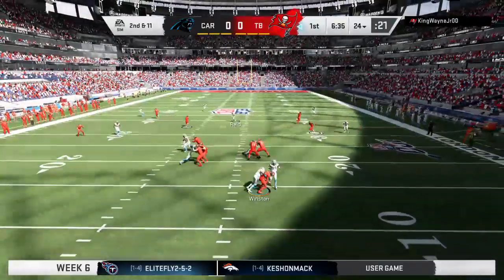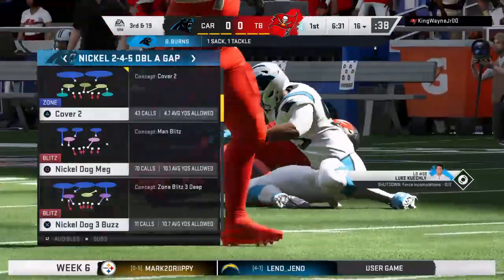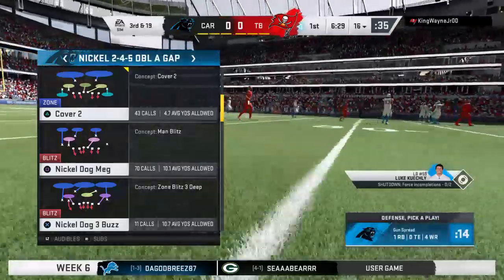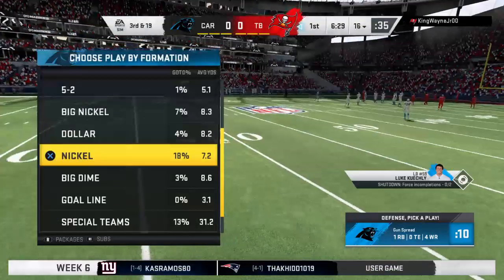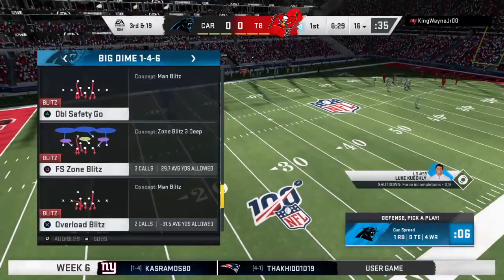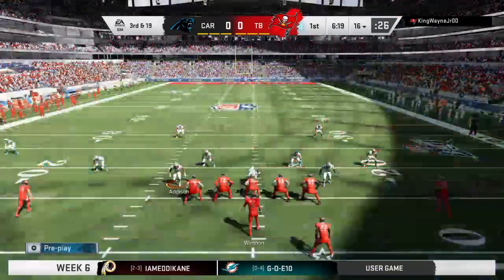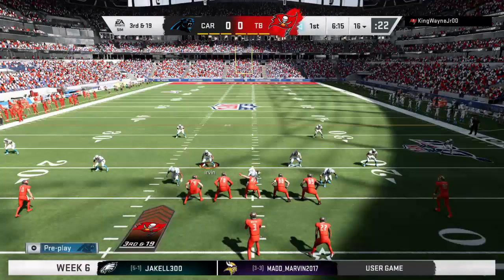From the shotgun, it's Winston. Pressure comes in. He's brought down. It's a Panther sack. Brian Burns came in there hard on the blitz and got him down 9 yards behind the line of scrimmage. Winston needing a big play after the sack as he leads the Bucs up on 3rd and long.